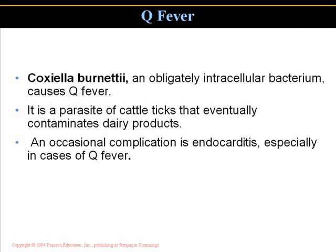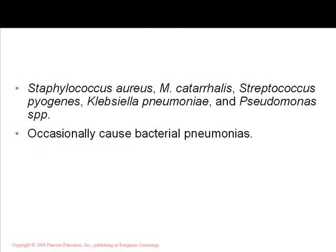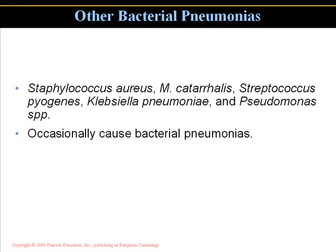Coxiella burnetii is an obligate intracellular parasite that leads to a condition referred to as Q fever. It's a parasitic organism. Cattle ticks eventually will contaminate dairy products. An occasional complication is endocarditis, and in special cases, again, leads to Q fever. Staph aureus, Moraxella catarrhalis, we talked about, and Strep pyogenes, we've talked about, Klebsiella pneumoniae, and Pseudomonas species as well. All of these can cause other forms of pneumonia, but would be atypical in presentation.